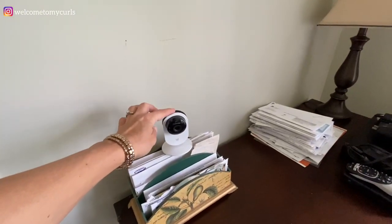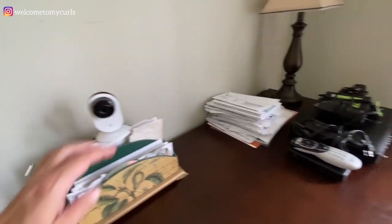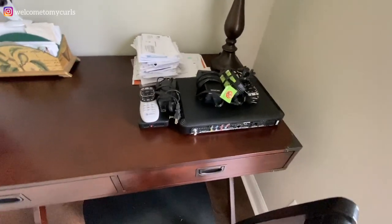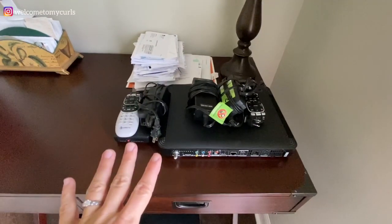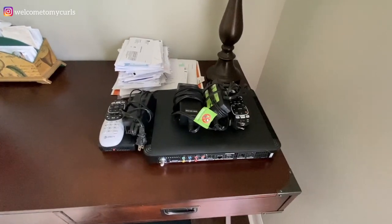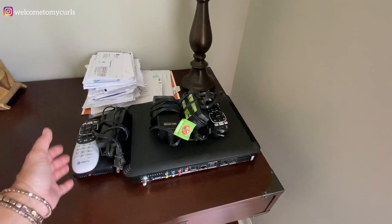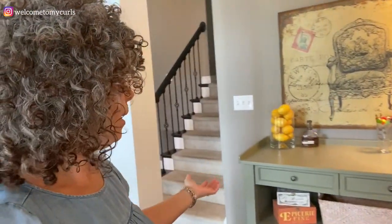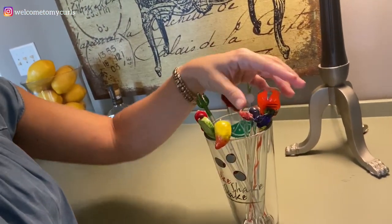Here's the little video camera that I told you all about where we can see the dogs. And then Randy just put this here. We recently disconnected DirecTV. We signed up for YouTube TV, and this is all the DirecTV equipment that we are getting ready to send back. This is sort of in the corner of our dining room, and it serves no purpose whatsoever other than, let me show you these. Can you see these? They're dusty.